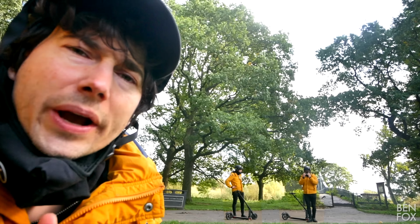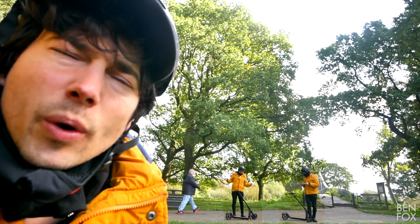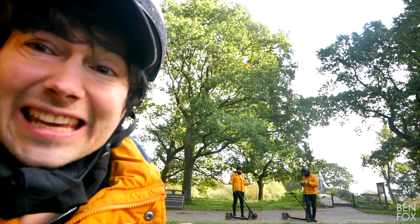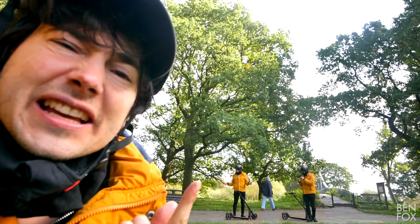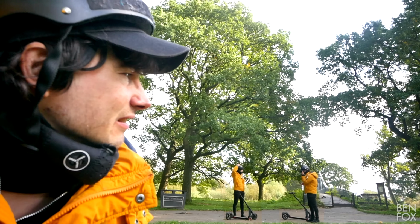Okay guys, let's talk quickly about braking. This scooter has electronic regen brakes, which aren't the best as you can see, but when you use a stomp brake, things get a little bit better. What do you think, guys? Stomp brake! Yeah.